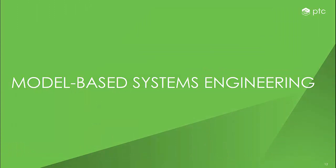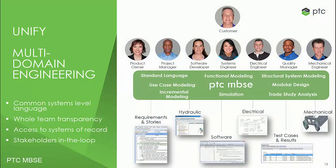So let's take a look at model-based systems engineering first. The core to MBSE is the unification of all of our multiple domains of engineering. Firstly, we provide a common language, and this is an industry standard language, which is the OMG SysML, Systems Modeling Language. It provides functional modeling, structural modeling, well-known things like use cases, incremental modeling, and modular design, allowing simulation and trade studies.